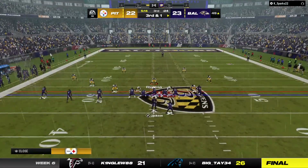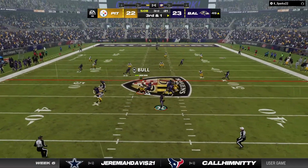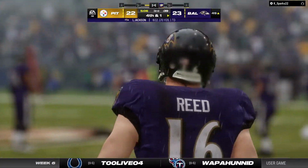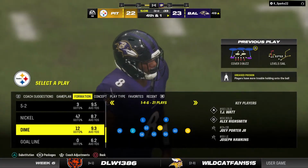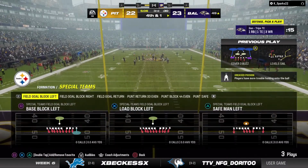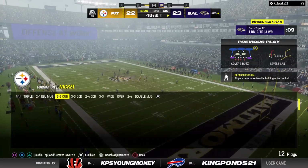3rd down and 1. Jackson. And that's going to be incomplete. The coverage too good there. The contact popped the ball free, and it's 4th down. One thing you hope to see out of a rookie tight end is a real concentration when the ball's in the air, and I'm not sure that he didn't, but he has to be prepared for people making a play on it when that ball's up for grabs.